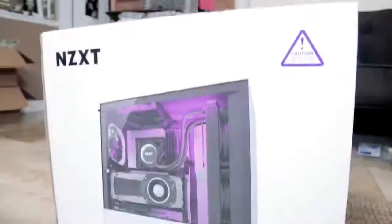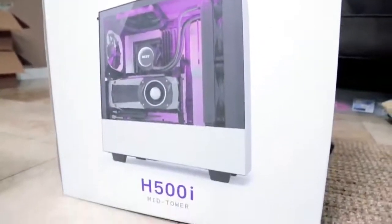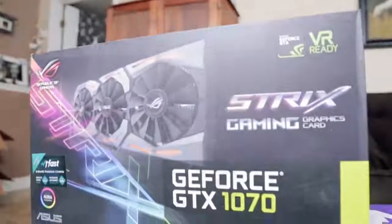So I have a few of my favorite components here to the side that we are going to be using to make this thing a little bit nicer. So without further ado, let's get started.